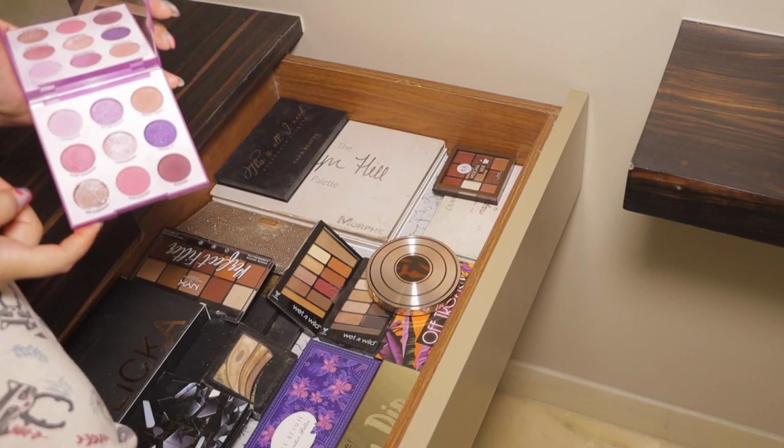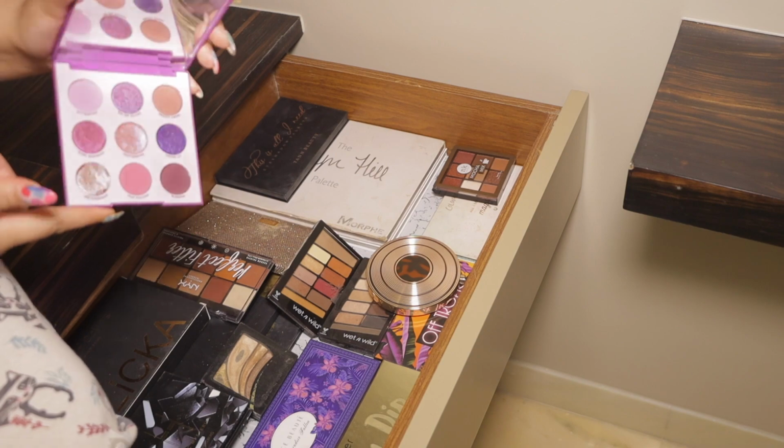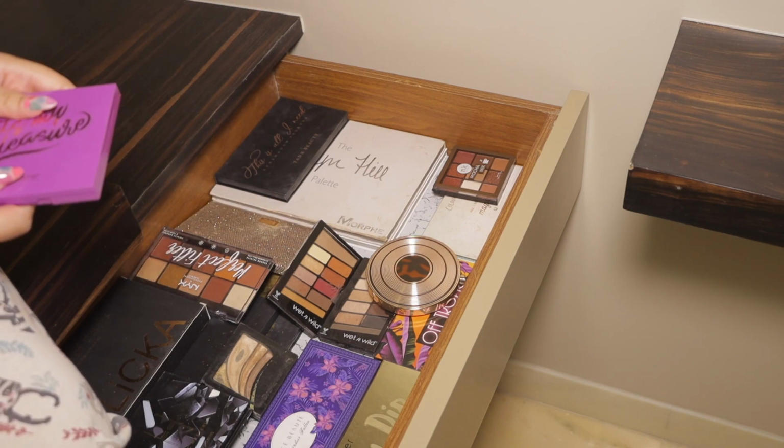If you guys do love pinkier, mauvier, purple tones, give this one a try. Get your hands on this baby.